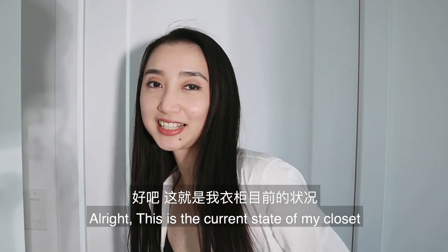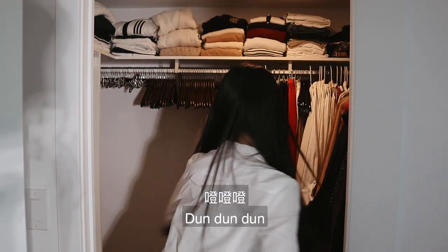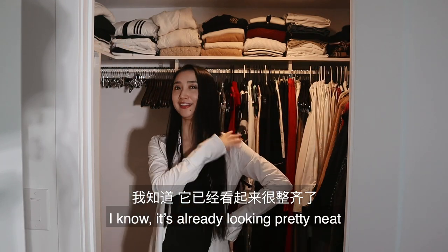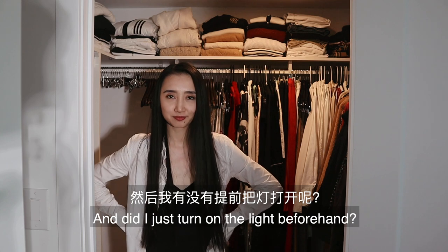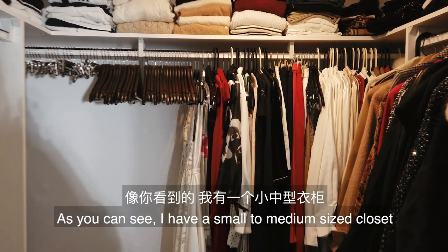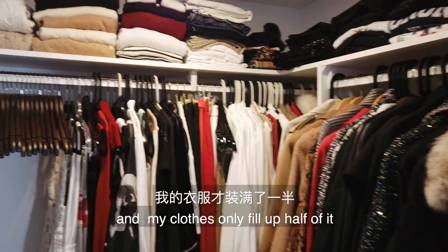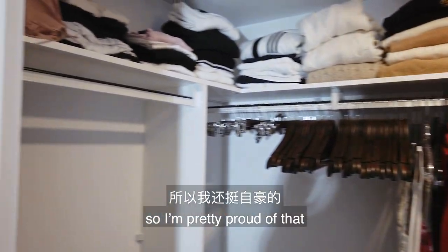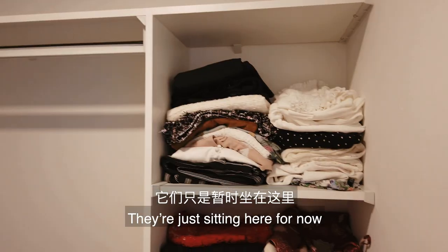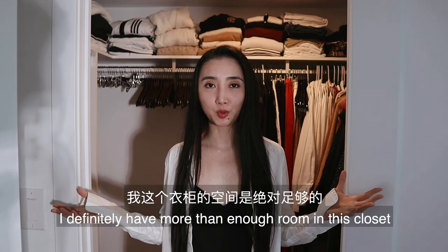All right, this is the current state of my closet. Dun dun dun. Ta-da. I know, it's already looking pretty neat. And did I just turn on the light beforehand? Yes, I did. As you can see, I have a small to medium sized closet and my clothes only fill up half of it, so I'm pretty proud of that. Okay, I have some more in the closet in the other room, but not too much. They're just sitting here for now. I'm gonna move them today. I definitely have more than enough room in this closet.